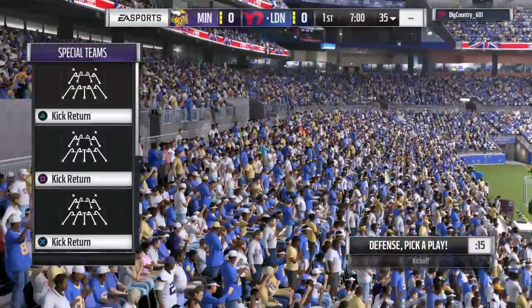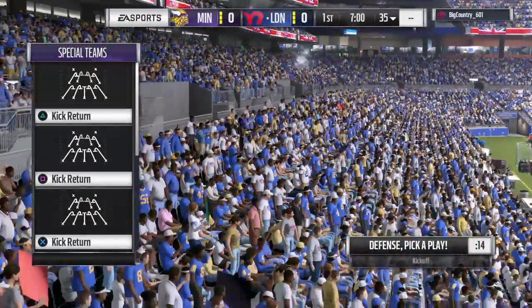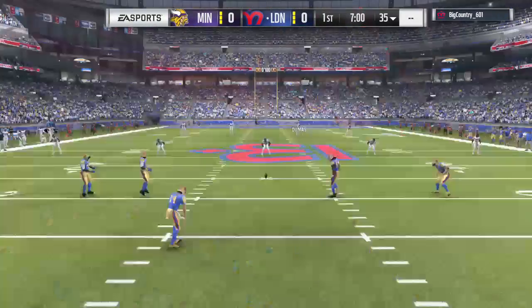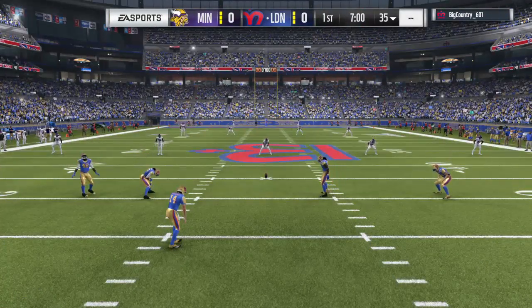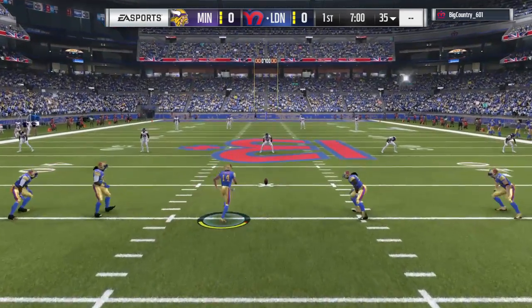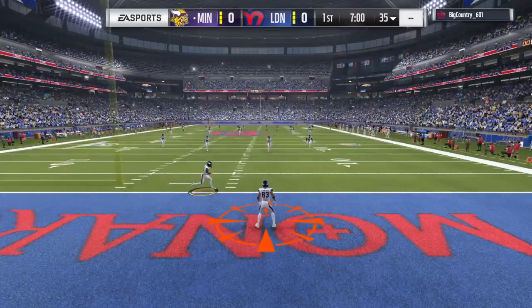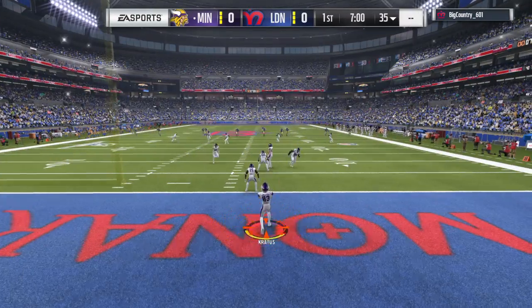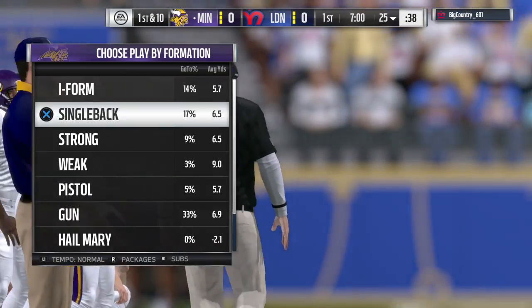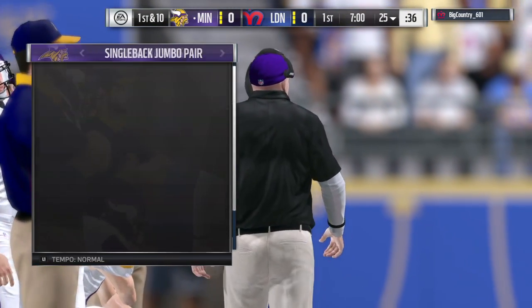With that, we head over to jolly old London as we welcome in our broadcast team, Brandon Guyton and Charles Davis. All right, Larry, EA Sports coverage of the National Football League is on the air. Coming up, it's a battle to represent the NFC in this year's Super Bowl, and we've got a classic in store between the Minnesota Vikings and the London Monarchs.